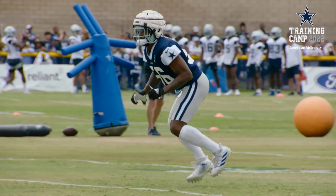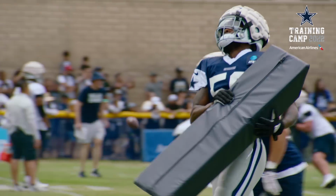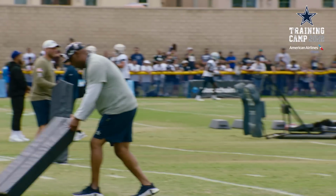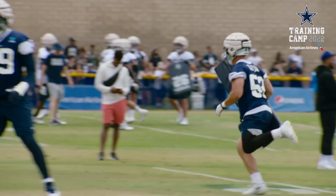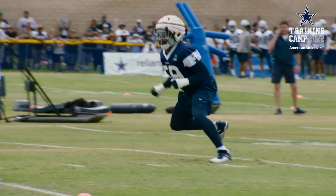So the question is, can you cover to break up some of those bubble screens, or at least to create a distraction to make errant passes, make it easier on your defensive backs and your fellow linebackers in the backfield behind you. But at the end of the day, it's going to always be about a lot more than simply rushing the passer and stopping the run if you're on the defensive line in a Dan Quinn defense.